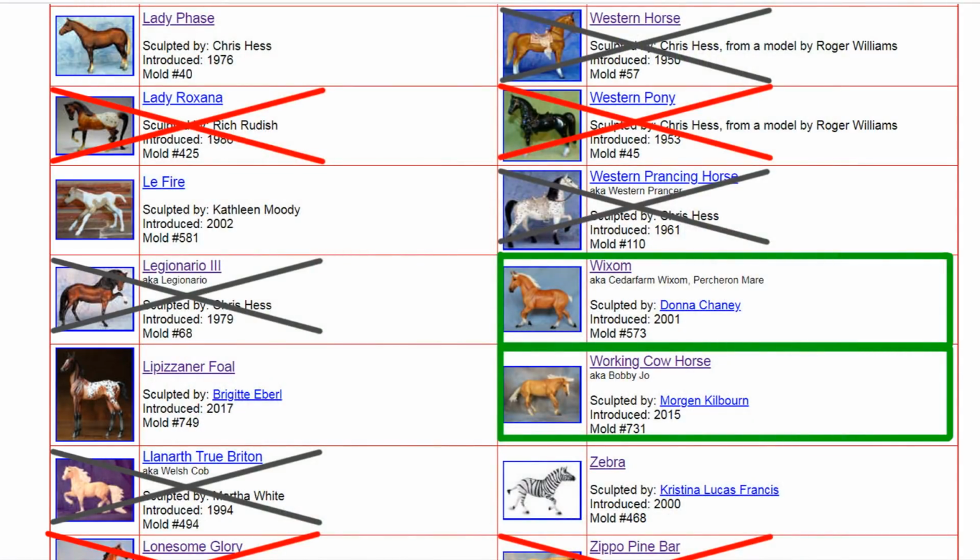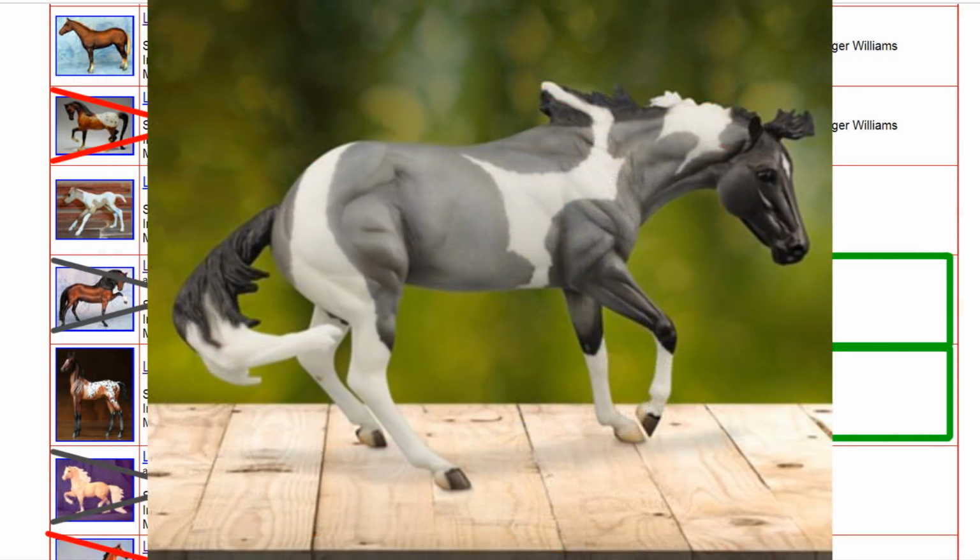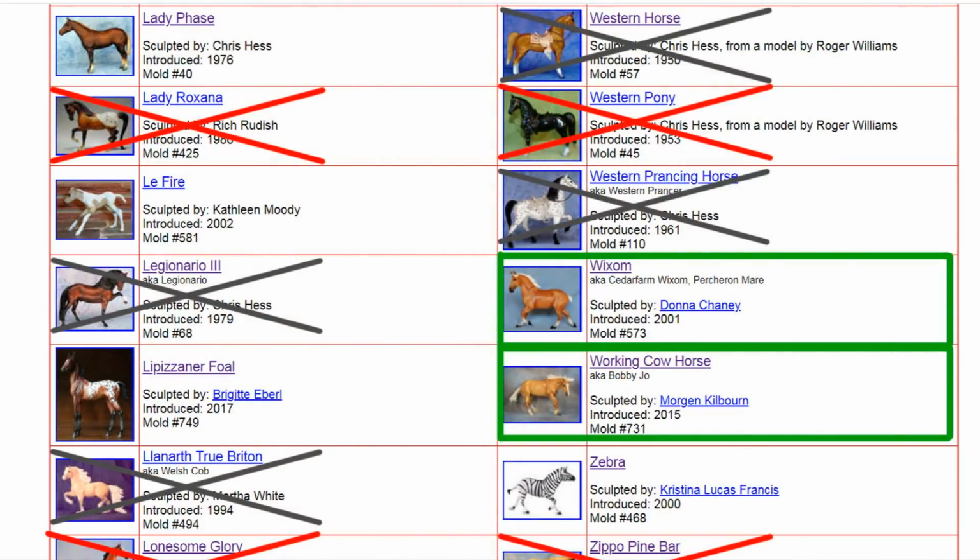Lastly is the Bobby Joe mold. She's possible, but maybe not the surprise. She was used as a Scottsdale Stampede model in 2018 and a web special this year, so I don't think it is that likely. And just so you know, at the bottom of the page that got kind of cut off there is Lonesome Glory and Zippo, both of which we already know won't be used.